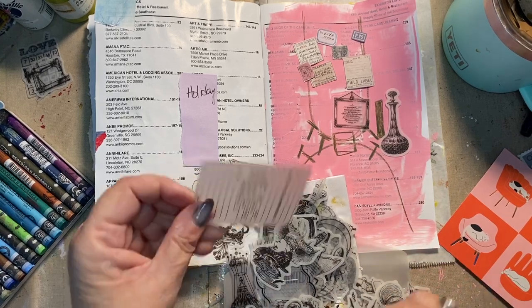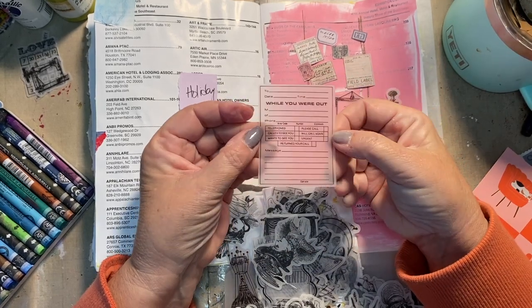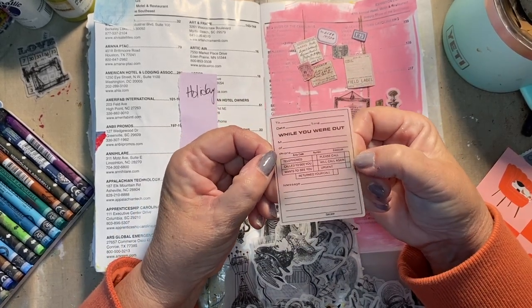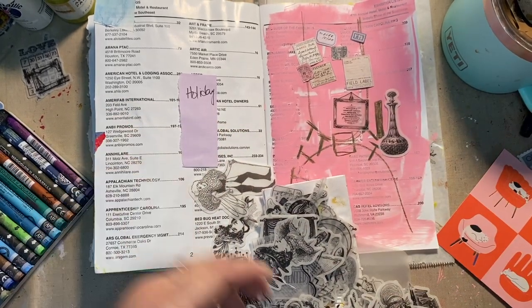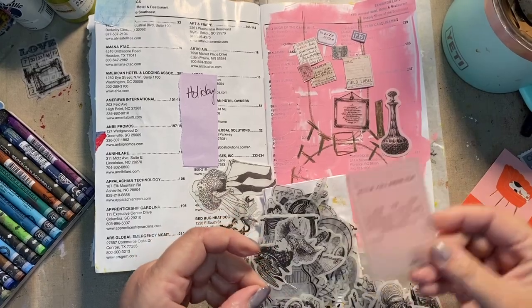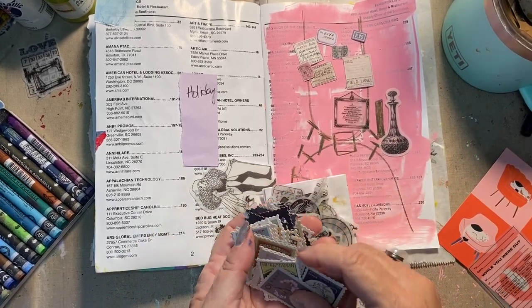Oh my goodness, I used to fill these out all the time in the old days, as a clerk at an office, filling out phone messages. That's funny. That's a blast from the past. Oh, and here's some stamps. Okay, here's a pink one.